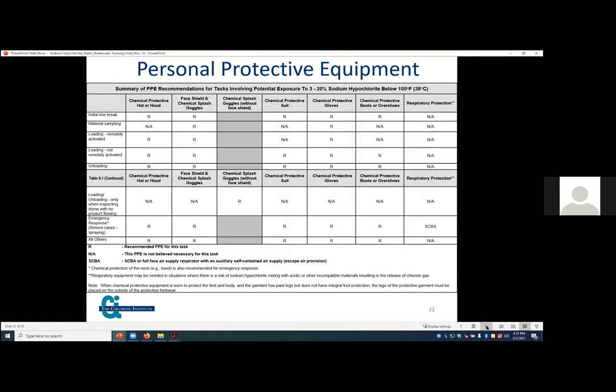Next slide, please. This is the personal protective equipment that is suggested that you use. Everybody who deals with bleach or any hazardous chemicals should go through a personal protective equipment assessment of each job to decide what they should use. This is what has been found and recommended by everybody in the industry and by the Chlorine Institute.